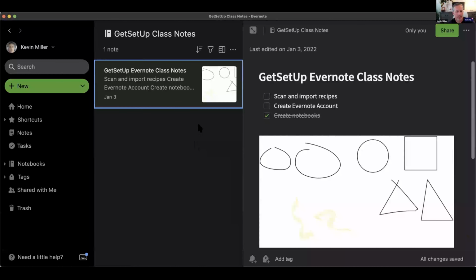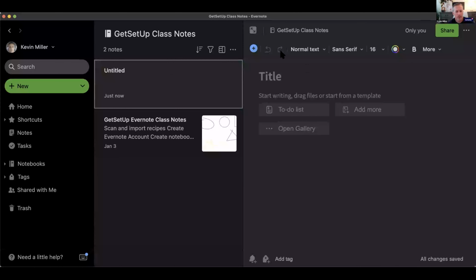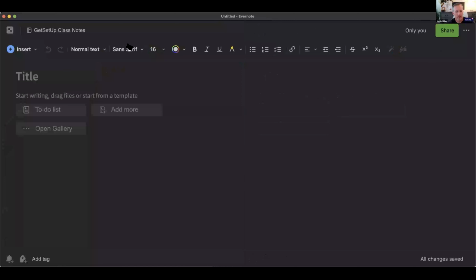Yeah. There's another thing that's really nice. You can click new and then note, and then it opens up here. There's a little button that goes full screen. So now you're looking at this note builder here. You pick what notebook you want it to be in. You can put your title in here. So let's say we're doing GetSetUp, Evernote, Advanced Class Notes.